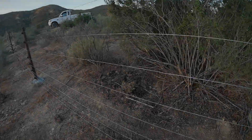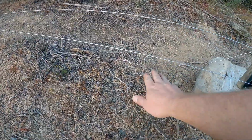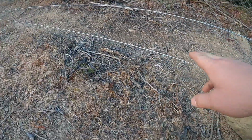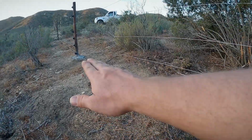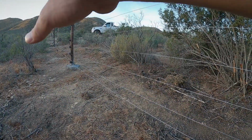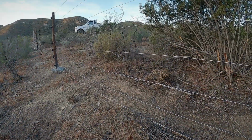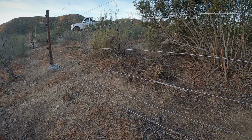The thing with goats, look at this distance between here and the ground. Can't really get that any lower. So we're going to be packing rocks here. You'll see that a lot as you drive through the Karoo. People have packed rocks all along their fences to jackal proof them and whatnot.